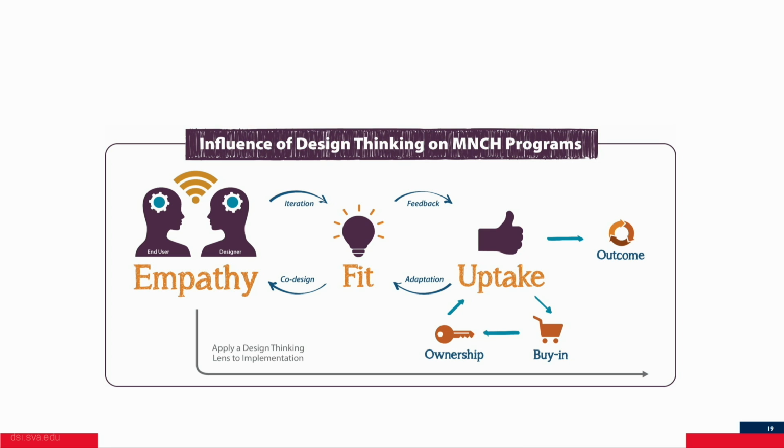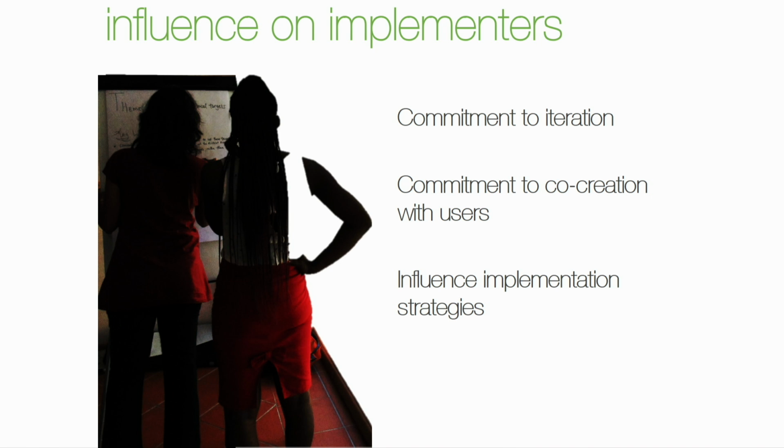You can see the pathway here shows the link between empathy, the fit, the uptake, and the link between buy-in, ownership, and outcome. But there's also a second pathway along the bottom, which we didn't really explore in our design of the research, but which came out very strongly: how the design process influenced the implementers and their whole approach to the work that they did. They were very interested in doing an iterative approach after they were introduced to the design process. This was not something that normally is done in public health programs.